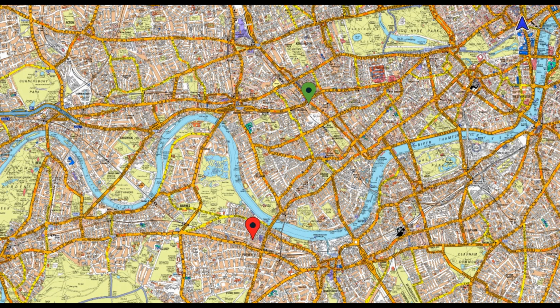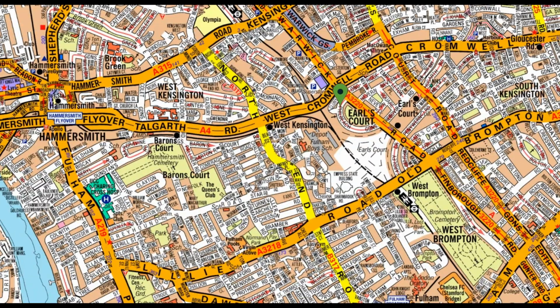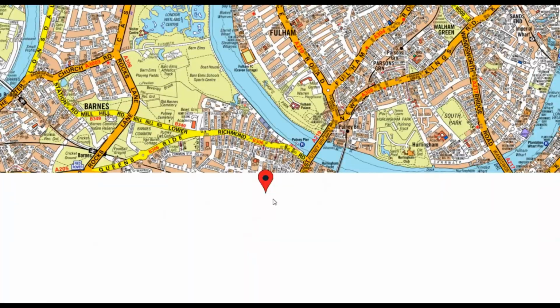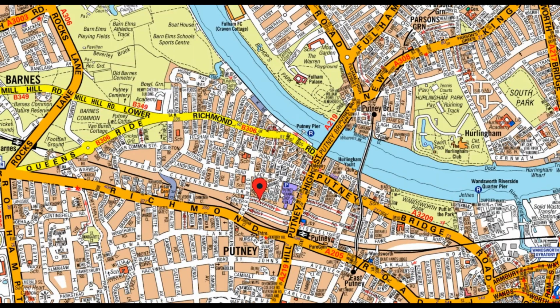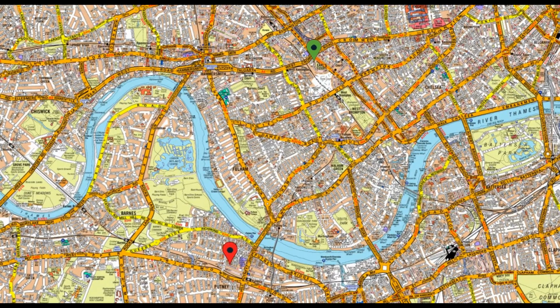Alright, so in today's video we're going to cover another important route. This is from Earls Court, so our green marker is somewhere in Earls Court and our end point is in Putney. Okay, so like I always do, I'm going to draw my line.